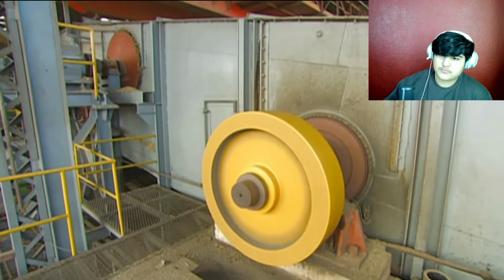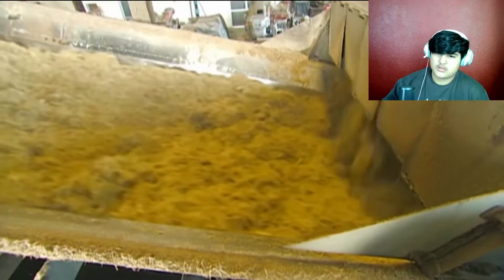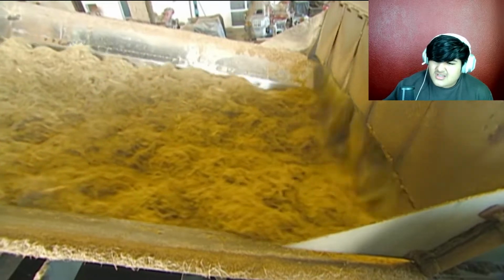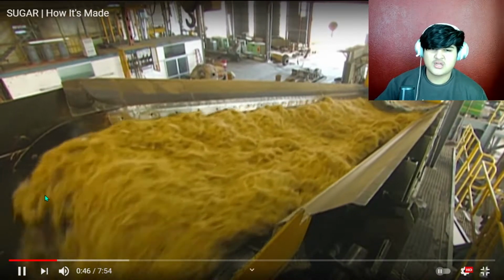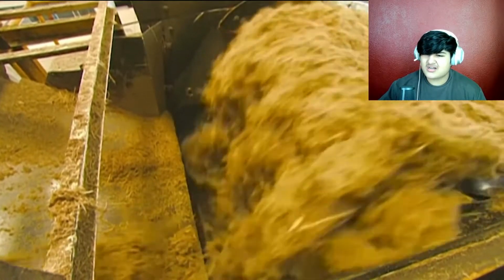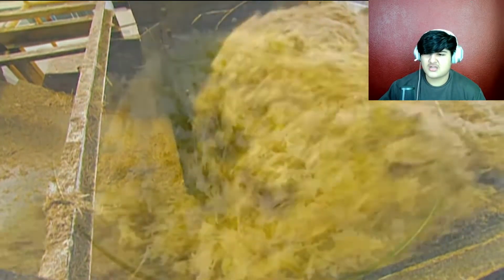But first, the cane's hard structure is broken down inside this crusher, where rotating hammers break the cane into small pieces. Yo, that's the juice itself out here. Excuse me. The conveyor loads it into a milling tandem designed to extract the sweet juice from the crushed cane.